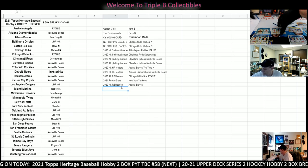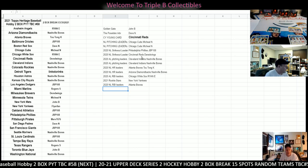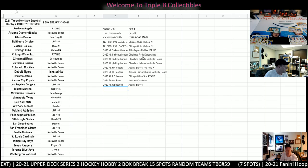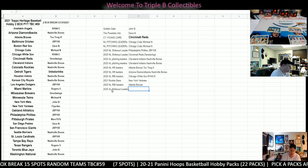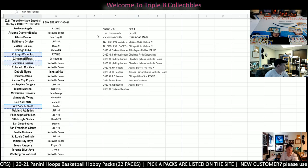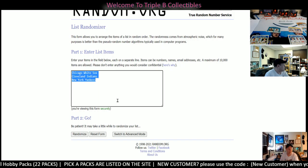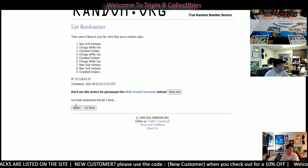2020 NL RBI leaders. Ding! Chicken winner dinner. Let's see, we're going over here. Next card. There's one here. 2020 AL strikeout leaders. Boom. So we got the Indians, White Sox, and Yankees. Cleveland Indians, White Sox, and the Yankees.